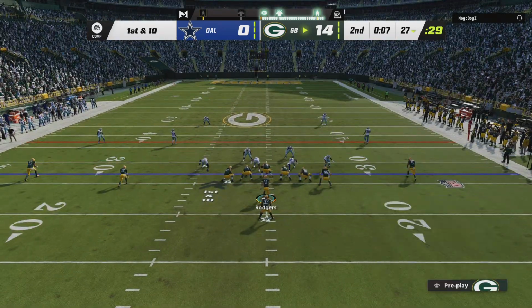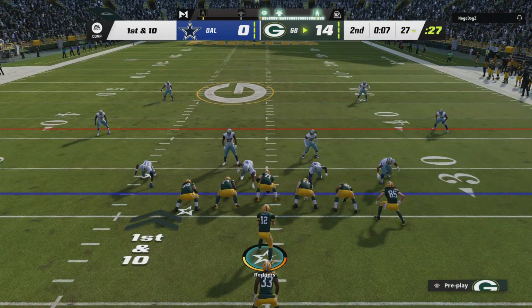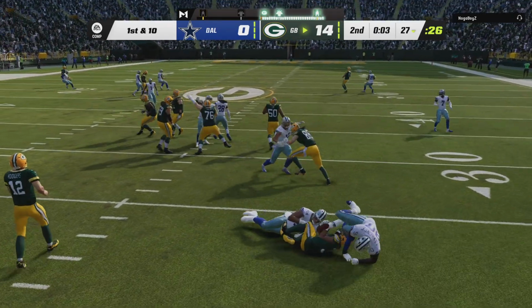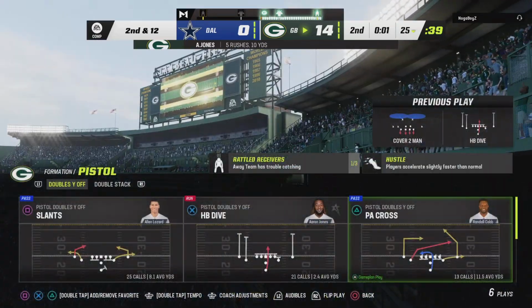About set to get this drive started, the Green Bay offense at the line. And with Rodgers behind center, you wonder if they'll take one shot at this. And the running lane's now.